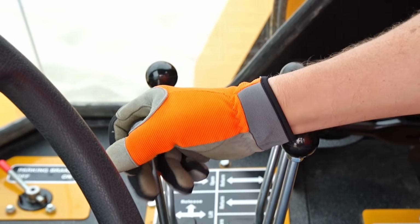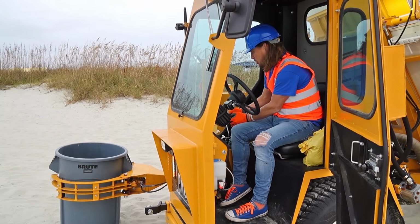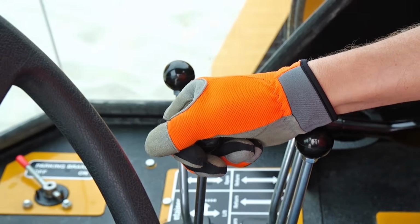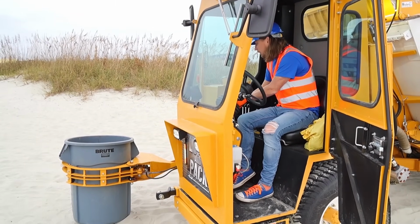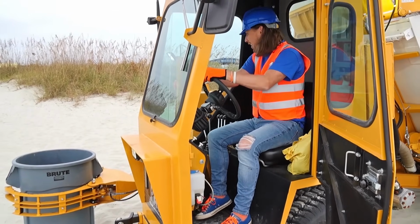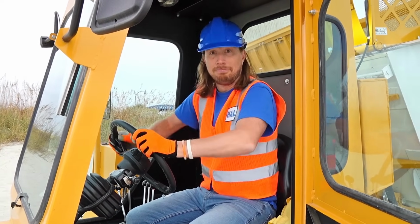So, we move this lever to the left, it's gonna grab the trash can. And then if we use this lever to move back, it lifts it up and it lowers it. And then, of course, we can release the trash can too. And then we're on to the next bin. This is awesome. Well, I guess I might need to get back to work. Let's go.